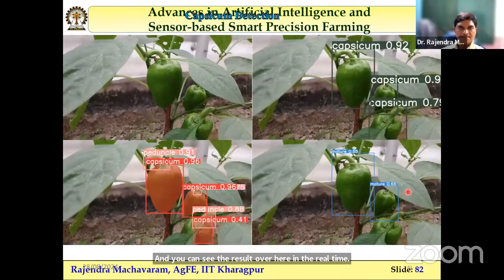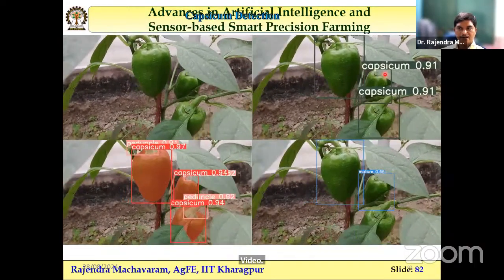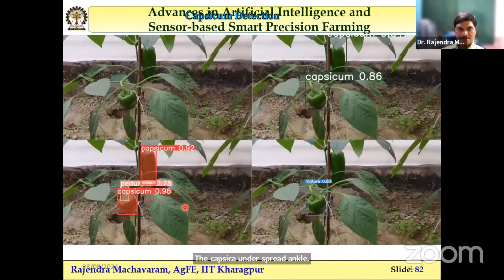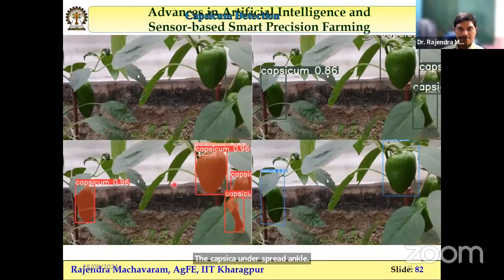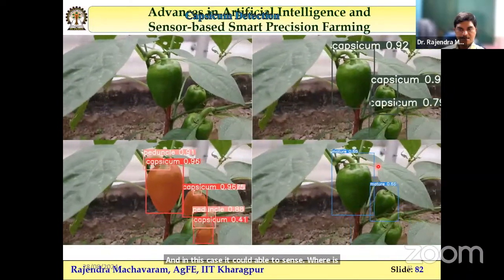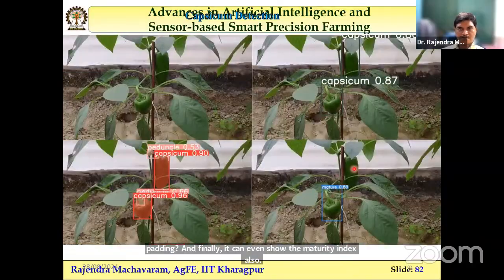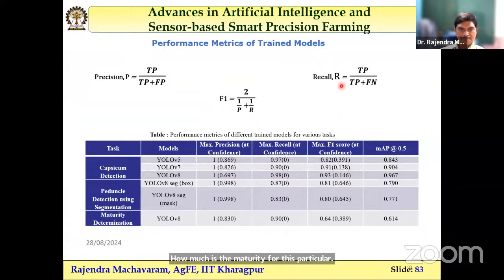Once we have taken the real image, it could detect the capsicum and its peduncle. In this case, it could sense where the peduncle is. And finally, it can even show the maturity index also, how much is the maturity for this particular capsicum. Performance-wise, the mean average precision we got was 84% for capsicum detection, 77% for peduncle detection, and 61% for maturity determination.